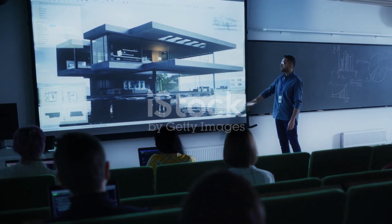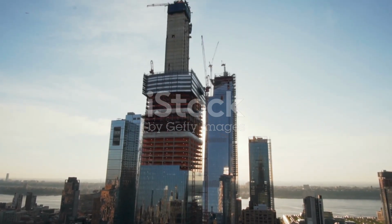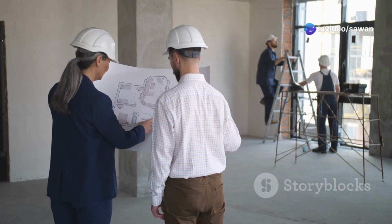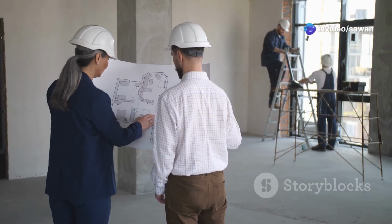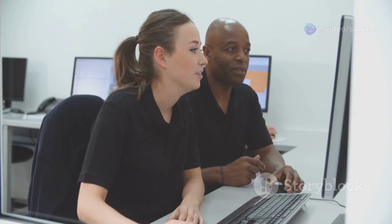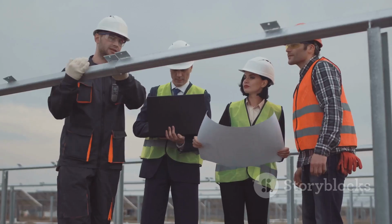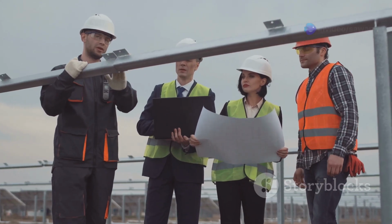Section 8. Limitations of form-active systems. While form-active structures offer numerous advantages, they also have limitations. It's important to consider these limitations before choosing this structural system. Design complexity is a major limitation. Designing form-active structures requires specialized knowledge and expertise. The analysis and engineering of these structures can be complex.